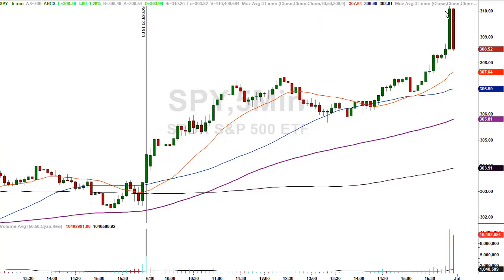Now you have the last 5-minute candle, or this is the second to last 5-minute candle, and then the reversal candle back down is the last 5-minute candle, finishing where? 308.52. We were looking for 308 to 308.50. Interesting how that works. They still closed above the zone that we were looking for the jam session. Is that bullish behavior? Yes.